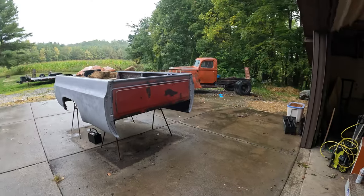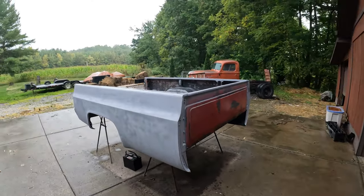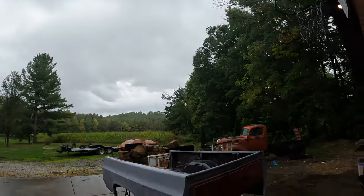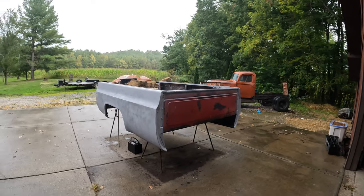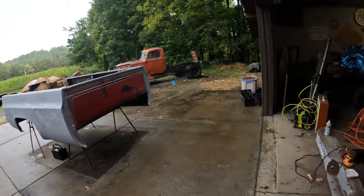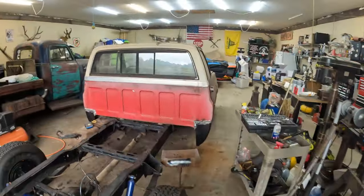Three days later. Well, guys, this is what we're facing here today. Another rainy day, northern Ohio. I guess I could get some wet sanding done on the bed, but instead I'm going to work in here where it's dry.